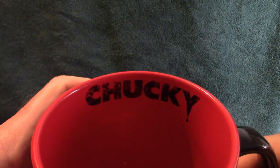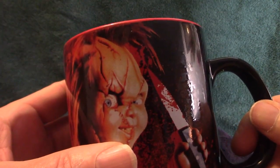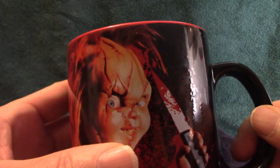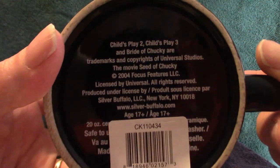These are very cool. I get these at Walmart. Now up inside it says Chucky. Now I got two Mezco figure type dolls. They're the small ones. They're about 15 inches tall and they make sound effects. Those are pretty cool, okay? I got to admit that. And the bottom of the mug, as you can see.